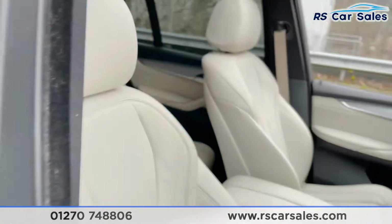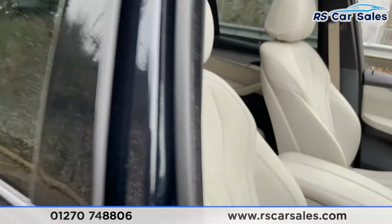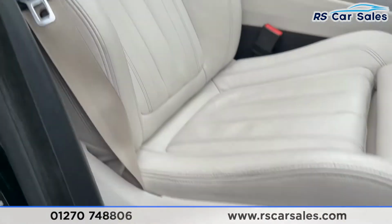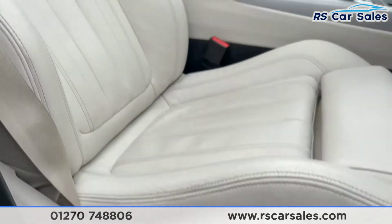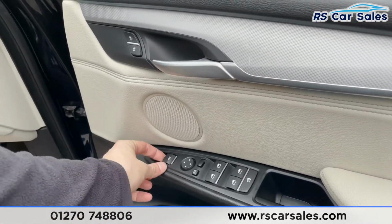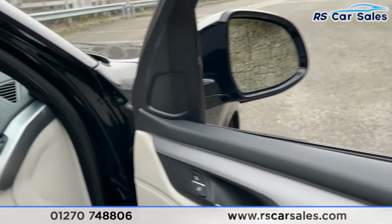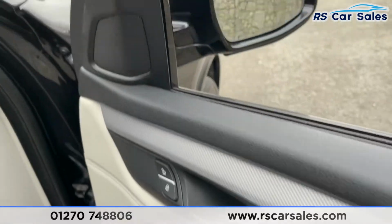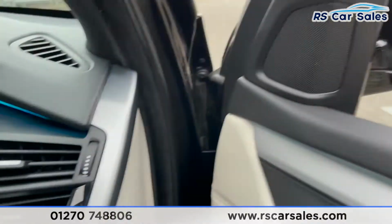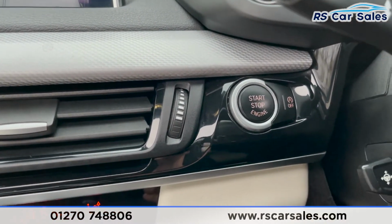Going to the front, there's a look at the driver's front seat. Now the driver's seat is also heated, electric and memory, so you have the electric function and memory function just down there. Now on the doors you do get your tailgate release button with power folding mirrors, electric windows, BMW individual trim just there as well, and your integrated speakers. Jumping inside the car and looking just down there, you have your auto light, foot on the brake. You do also have keyless start there as well.